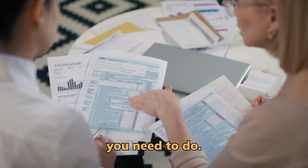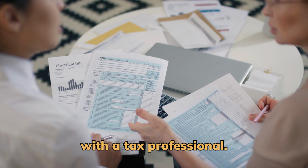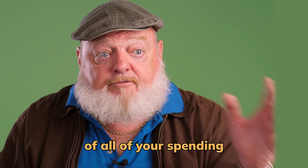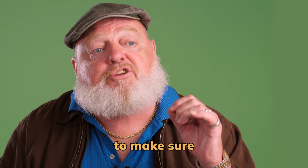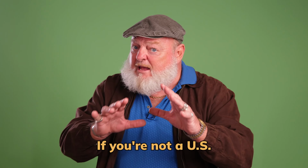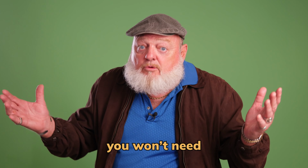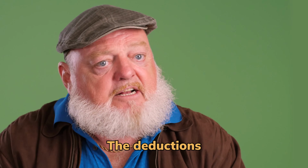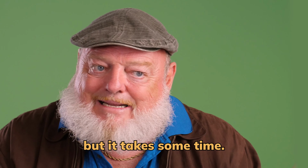This is what you need to do. You need to get in touch with a tax professional. Make sure that you keep a record of all of your spending in casinos to make sure that the process goes as easily and smoothly as possible. If you're not a U.S. resident, you won't need to pay taxes, but you will have to fill out a form, however. The deductions will be refunded, but it takes some time.